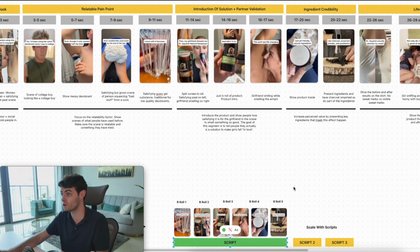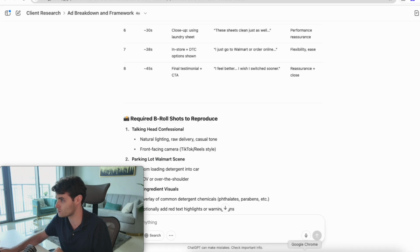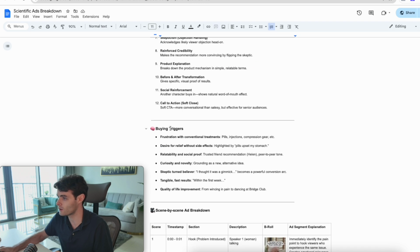And by the way, let me show you a document that we literally created for a client that is exactly something very similar that we just formalized into a document. This is what it looks like. Scientific ad breakdown. So this is literally one ad. I just have to cover this for NDA reasons, but this is a podcast style ad. This is the ad framework, all done by ChatGPT.